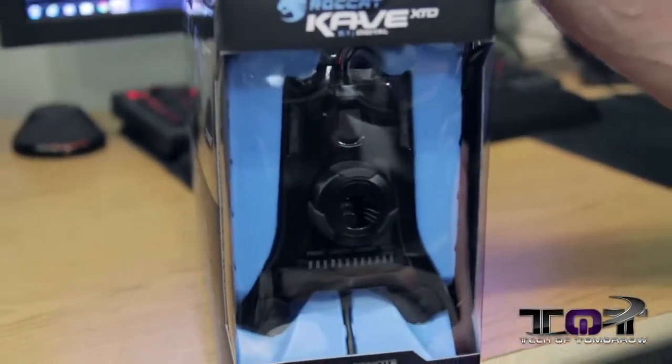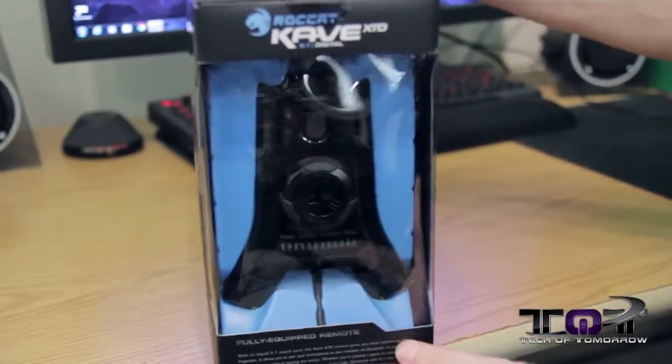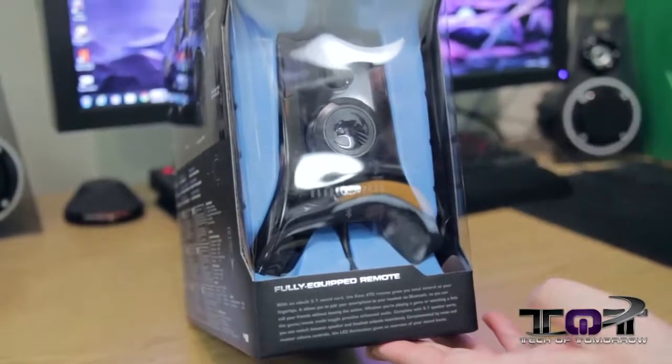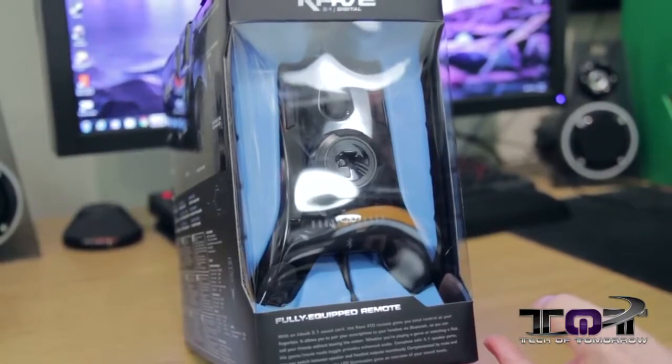All right, here's the other side of the box. The bottom of the box, oh, you can see something here. Actually, right here, you can see the desktop remote. And you can see it's very similar to the products I was saying earlier. Very similar.